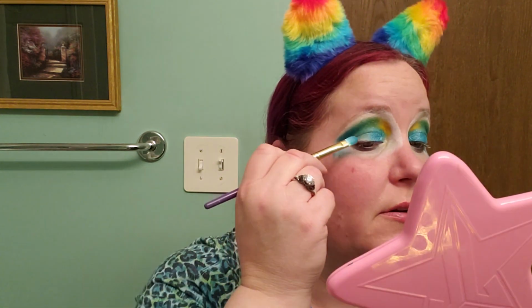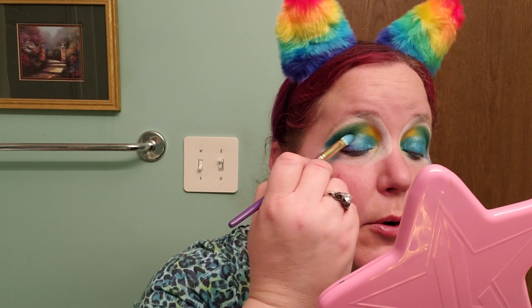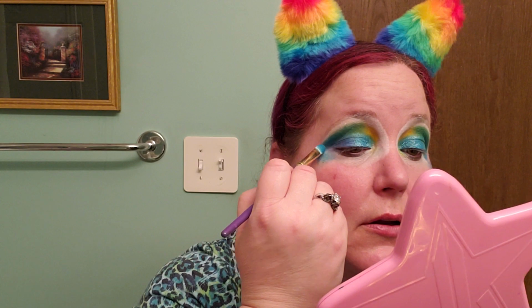So now I'm going to go into the shade Amanda. This is a very unique shade. It reminds me a lot of one of the shades from the Riviera palette from what I've seen. I don't own the Riviera palette, but that's what it reminds me of 100%. So it's like a cornflower blue. I'm going to put it on the rest of my lid, but then I'm also going to grab a blending brush and put it kind of into my crease as well.